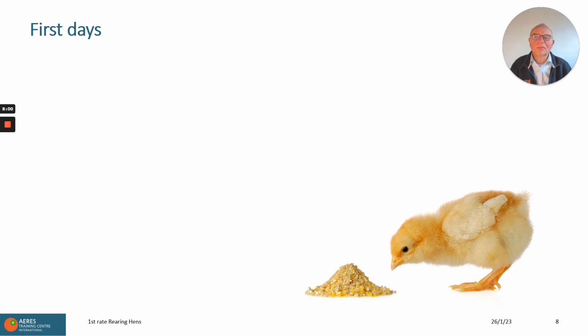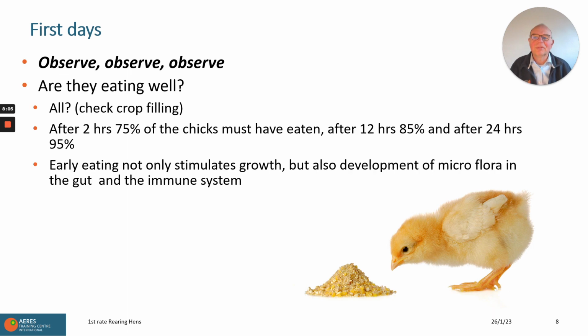So the first days, what you need to do is mainly, often you have to observe the chicks. Are they eating well? And are all of them eating well? So therefore you can check the crop, you can feel the crop, and really after about 12 hours, 85% of the chicks should have been eating. And after 24 hours, actually, I don't want to find any chick which has not been eating yet.